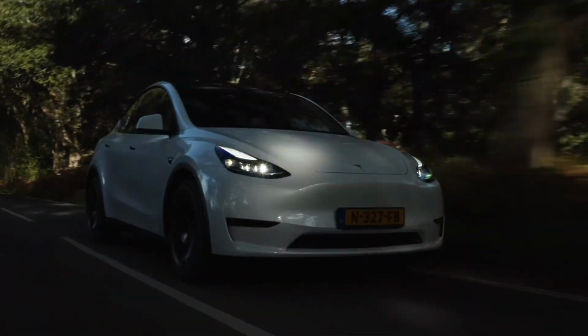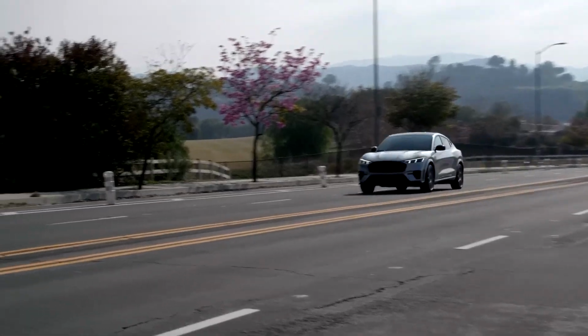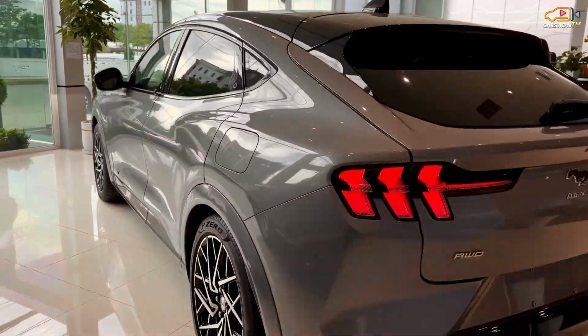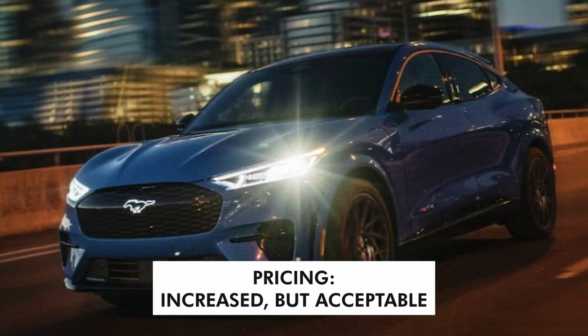This is a nightmare for those of us who value sanity and will prove to be a big turnoff for Tesla buyers. But hey, who cares? We'll have the Mach-E at our disposal. That is, if it doesn't get expensive, as all these changes do seem like they're going to cost a lot. So, are they? Pricing. Increased, but acceptable.